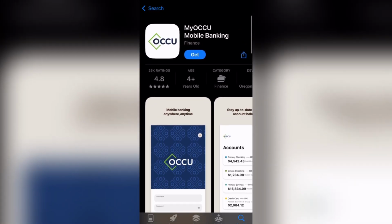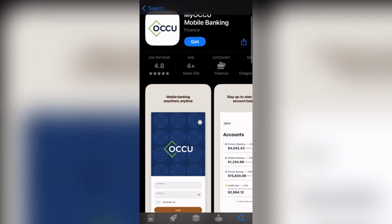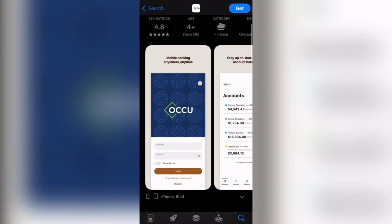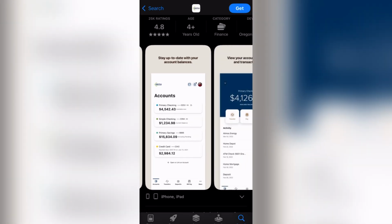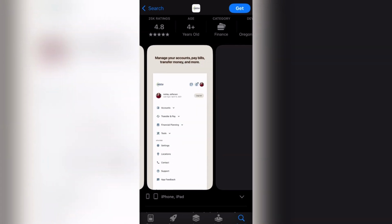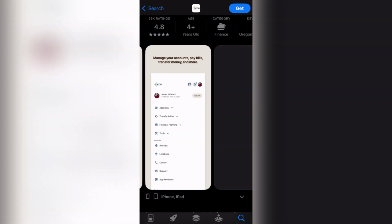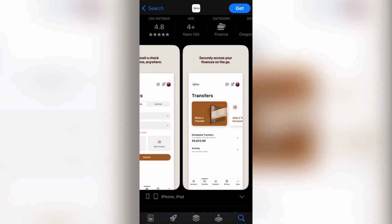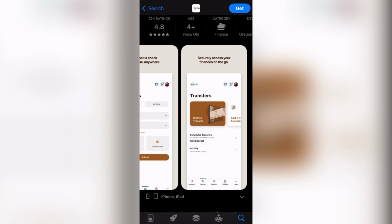Today, we are diving deep into the MyOCCU Mobile Banking app, a digital banking solution designed to bring the full power of your credit union right to your fingertips. Whether you're managing daily transactions or keeping track of your savings, this app aims to make your financial life easier and more secure. The MyOCCU app features an intuitive and clean interface, allowing users to effortlessly check account balances, transfer money between accounts, and pay bills without needing to visit a branch.